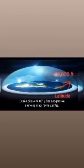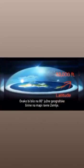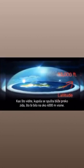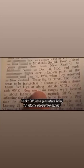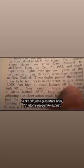Now, this is what latitude 80 degrees south would look like on a flat Earth map. As you can see, the dome comes down closer to you over the wall, which will be about 13,000 feet. Now, if you go back out into this at about latitude 80 degrees south, longitude 90 degrees east.